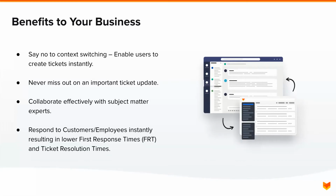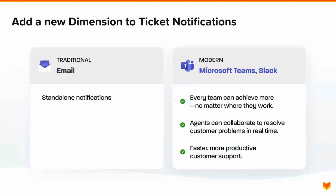You're going to have lower response times, and you're going to have better ticket resolution times because you're already going to be able to do most of the work you need to do for help desk ticketing inside the Teams environment that you're already working in.